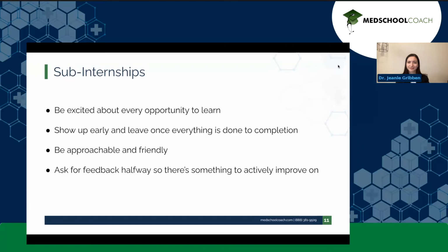All right, so let's talk about some sub-internships. This is a topic more relevant, I think, to fourth-year medical students. Firstly, let's define what a sub-internship is. Not a lot of people as early third-year medical students may be familiar with the term. You may have heard of away rotation, sub-internship, acting internship, sub-I. All these terms are synonymous with basically a fourth-year elective rotation in the specialty that you plan on applying into.